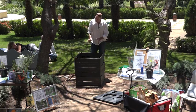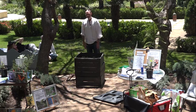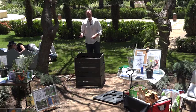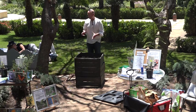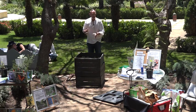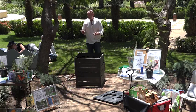So I'm watching the moisture level, they say about 40 to 60%. So I'll do this for a couple weeks. Now, what do I expect to happen? I expect this to start baking. It should be about 120, 140 degrees in here. That's when you know you've done it right.